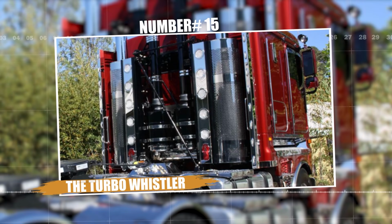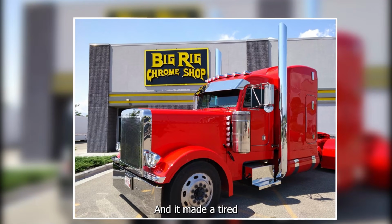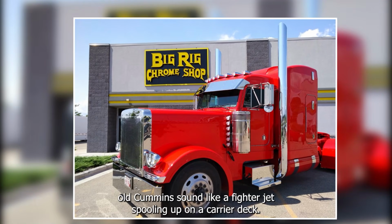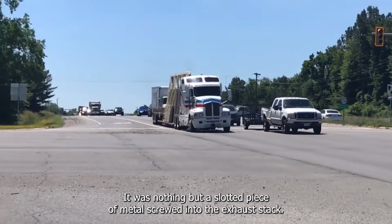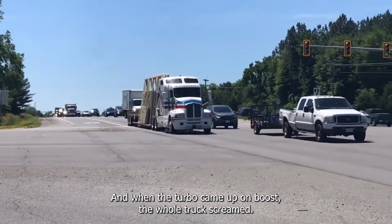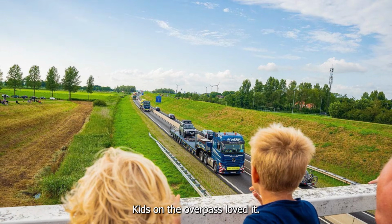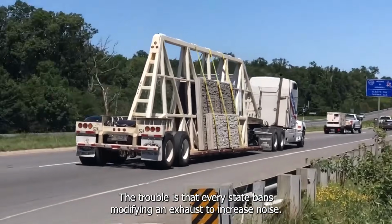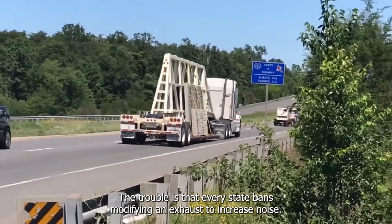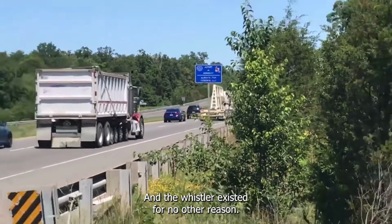Number 15, the Turbo Whistler. $15 at the Chrome Shop, and it made a tired old Cummins sound like a fighter jet spooling up on a carrier deck. It was nothing but a slotted piece of metal screwed into the exhaust stack, and when the turbo came up on boost, the whole truck screamed. Kids on the overpass loved it. Drivers loved it more. The trouble is that every state bans modifying an exhaust to increase noise, and the Whistler existed for no other reason.